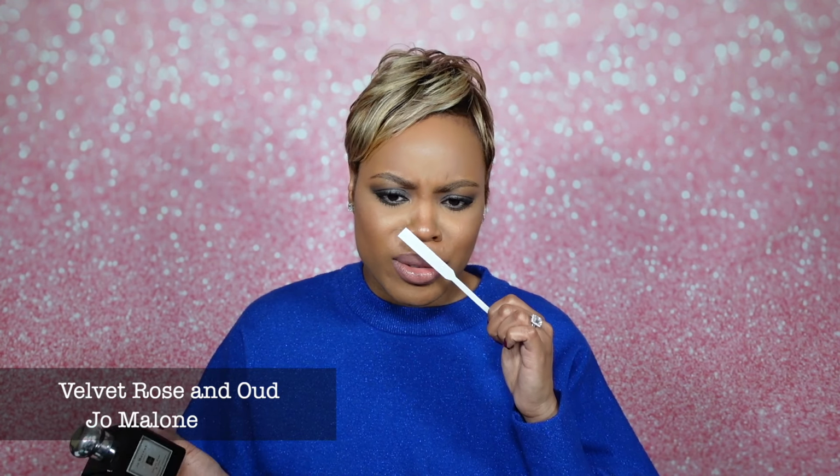The rose is so realistic. It smells fresh, like a fresh bouquet of roses, but then mixed in with the oud and the clove. The praline gives it a slight sweetness, a slight gourmand touch, but primarily rose and oud. One thing about Jo Malone, their scents are extremely literal. What the name is, is what you get, and I actually appreciate that. It removes the risk with their scents, in my opinion.